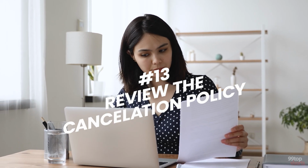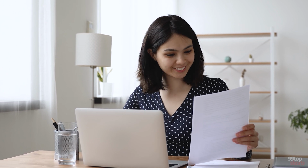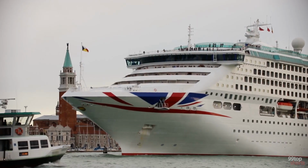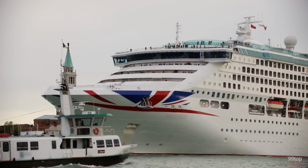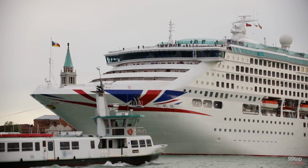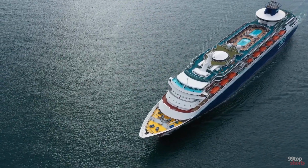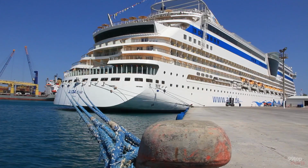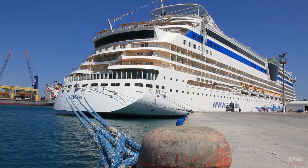13. Review the cruise line's cancellation policy. Cancellation policies vary by cruise line, and it's important to be aware of them in case of changes in your plans. Some cruise lines have more flexible policies than others, so it's important to read the fine print and understand the details of the policy before booking your cruise. Typically, most cruise lines will have a penalty fee for canceling a cruise, but the amount of the fee will vary depending on the cruise line and how far in advance the cancellation is made.